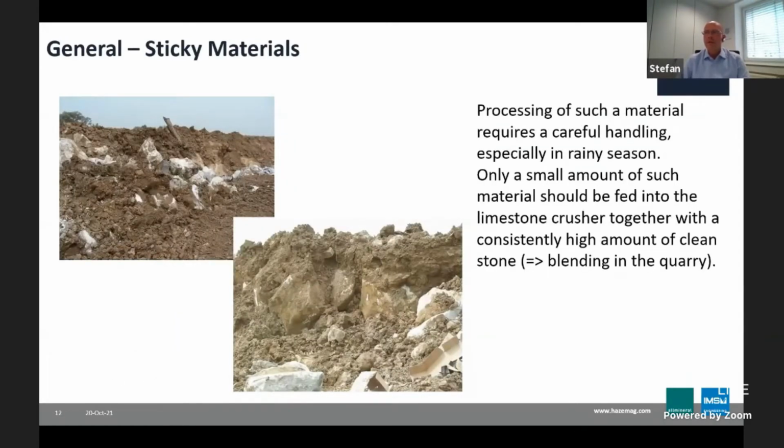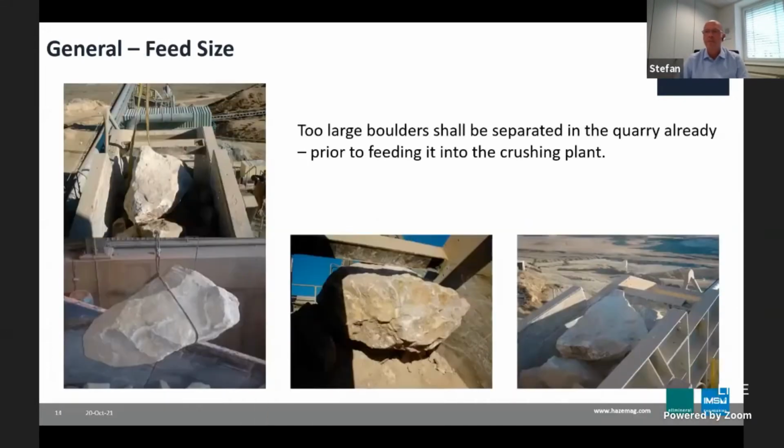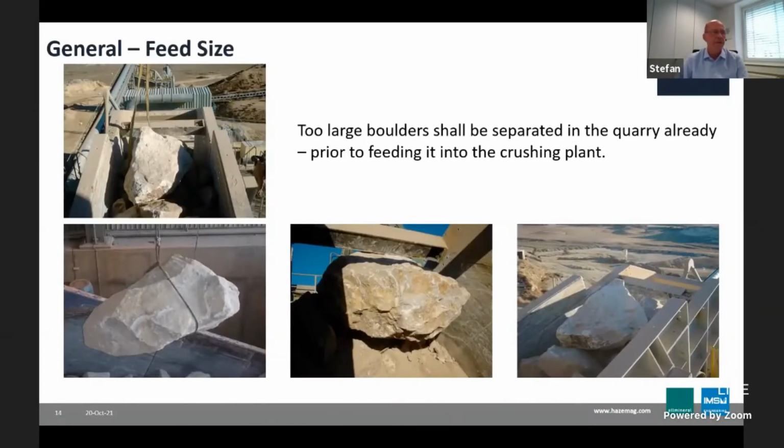Sticky materials. Processing of such material is very difficult and care must be taken, in particular during the rain season. A certain mix would typically be allowed, but if the content of the sticky material goes up, then you have many problems of clogging and caking in the crusher inlet hood, and that needs to be avoided. Also, too-large boulders. It's much easier to separate them in the quarry than first feeding them into the crushing plant, where they can cause damages, but at least they cause stoppages, and you have health and safety issues when removing these rocks.